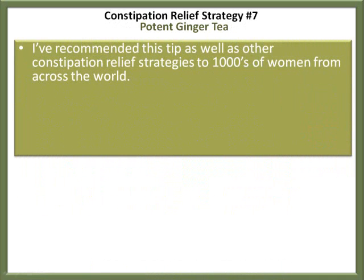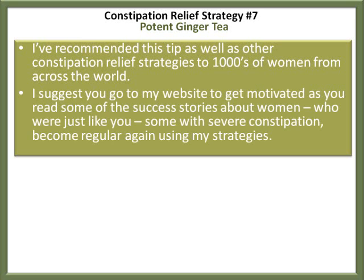Since starting my naturopathic practice in the year 2000, I've recommended this simple yet effective tip, as well as many other constipation relief strategies, to thousands of women, not just my patients, but women from across the world. And I've heard many success stories.